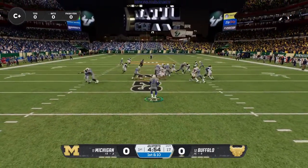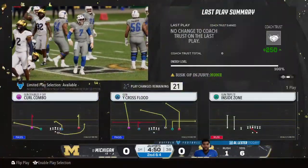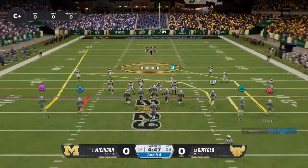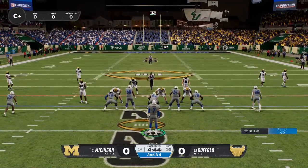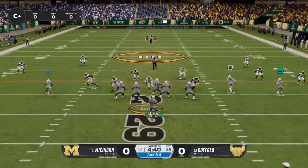Single back, takes the handoff. That one takes it across the 30-yard line. Great offenses are able to stay ahead of the chains, and runs like that on first down are exactly what I'm talking about. Now you have a lot that you can call here on this second down.